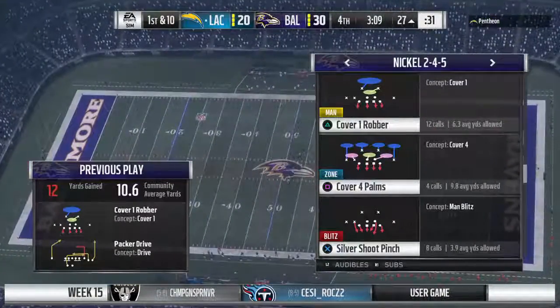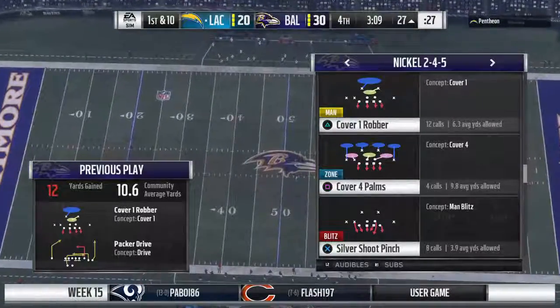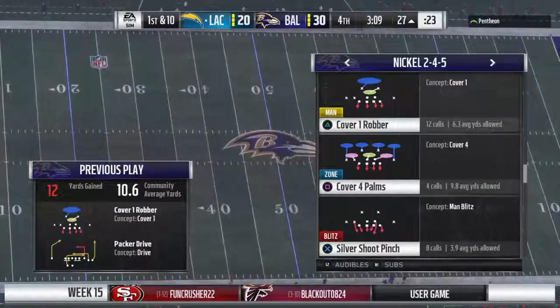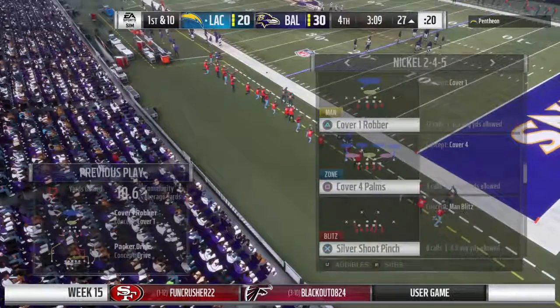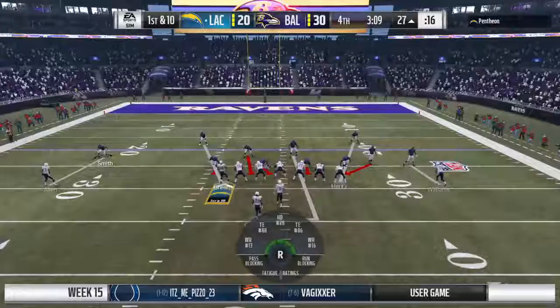Clock management, definitely critical here if they want to get back in this game. Absolutely agreed. They have to up the tempo in this case, down a couple of scores. Want to make sure they have a chance to win this ball game. The 4th down run successful. Now they look to pay it off on 1st down.